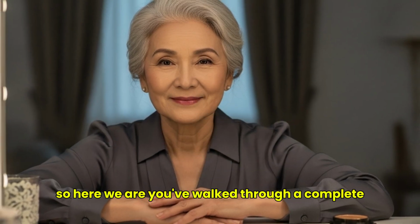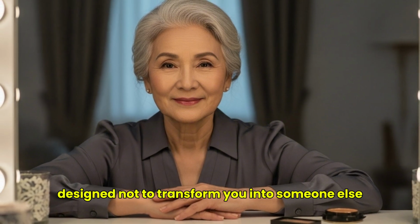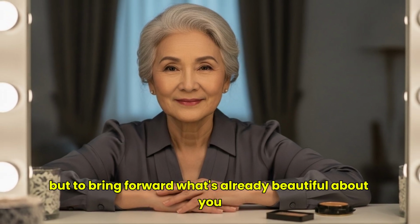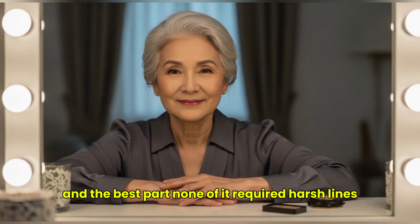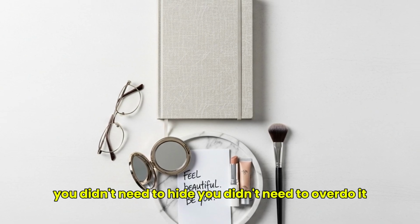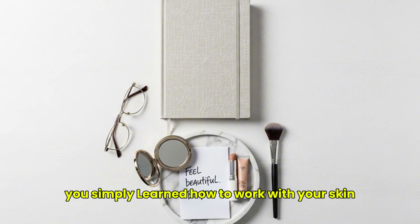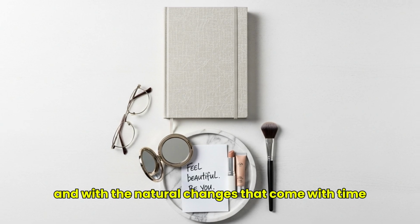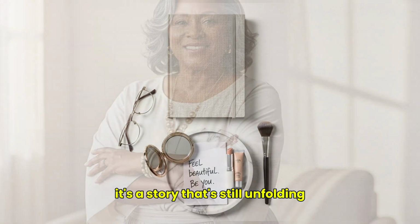So here we are. You've walked through a complete, effortless makeup routine designed not to transform you into someone else, but to bring forward what's already beautiful about you. And the best part, none of it required harsh lines, heavy layers, or complicated techniques. You didn't need to hide. You didn't need to overdo it. You simply learned how to work with your skin, with your features, and with the natural changes that come with time. Because aging isn't a flaw to be covered, it's a story that's still unfolding.